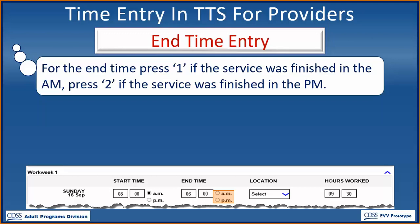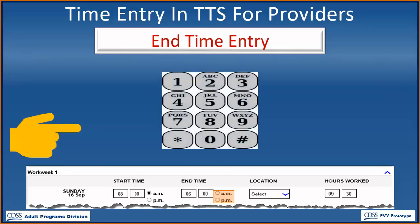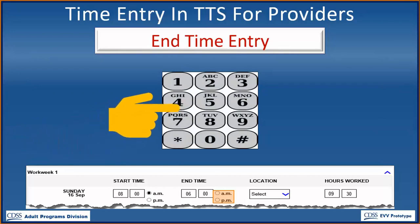On this day, our end time is in the PM. Since our entry is for the PM, on our telephone keypad, we will press 2. You can see on our timesheet that PM is now entered for the end time.